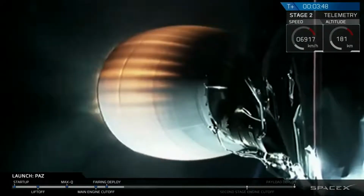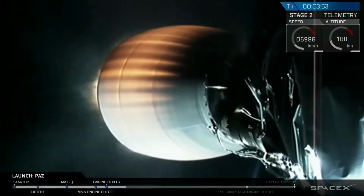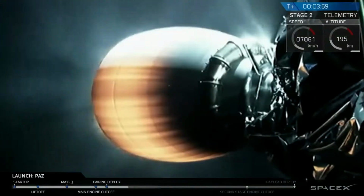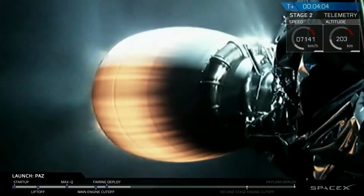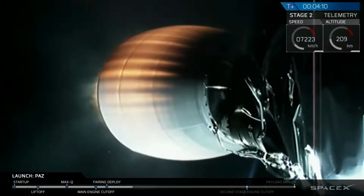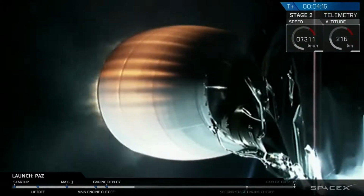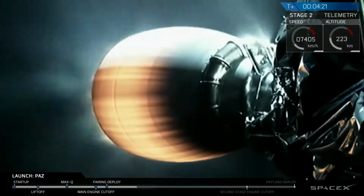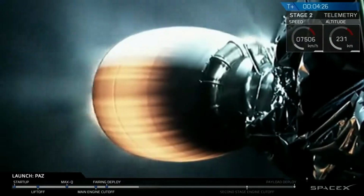For those of you down in Southern California, you might get a good glimpse of those exhaust gases as the second stage accelerates. Looked like a nice clear morning today in Los Angeles, as the second stage ascends higher and higher into orbit.